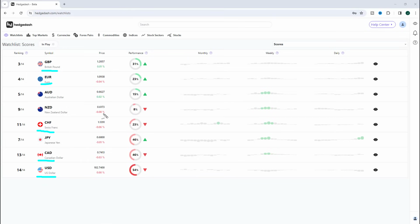So certainly pound dollar to the upside, pound CAD to the upside, and pound franc to the upside we're going to be looking at, followed by euro dollar to the upside, euro CAD to the upside, and then euro franc to the upside. And the third currency to the upside, although I don't like it as much as the euro and the pound, is the Aussie dollar. So we will also in today's video be looking at Aussie dollar set up to the upside, Aussie CAD to the upside, and I'm also going to be looking at Aussie franc to the upside.